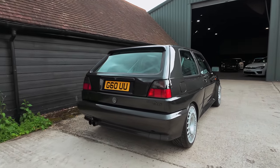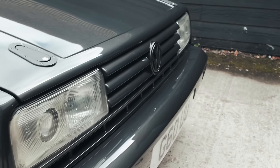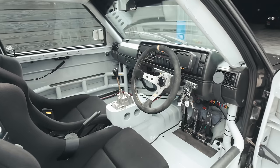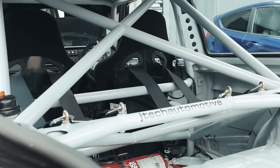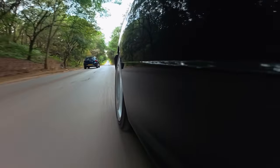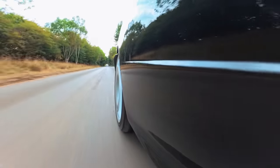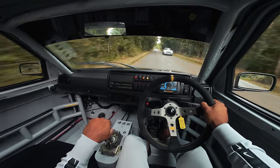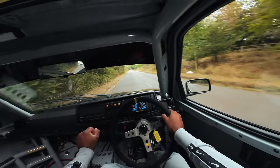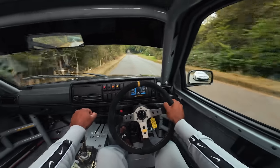let's jump in and see what this bad boy's like to drive. Champ, Mark II Golf Rally business. Some are flying up my arse right now. Look at this.